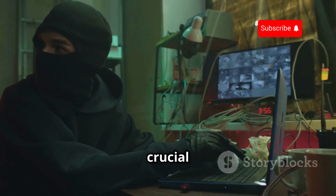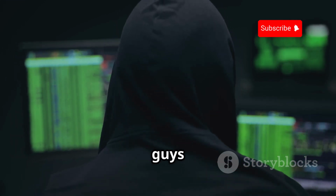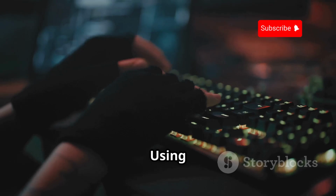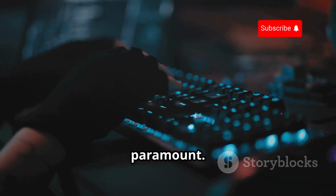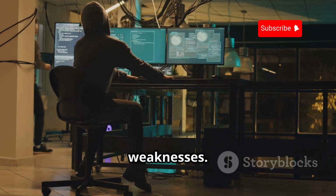Ethical hacking is crucial in today's digital world. It's about finding vulnerabilities before the bad guys do. Think of it like a security guard for your computer systems. Using tools like Hydra ethically is paramount. It's not about breaking into systems illegally. It's about finding and fixing weaknesses.